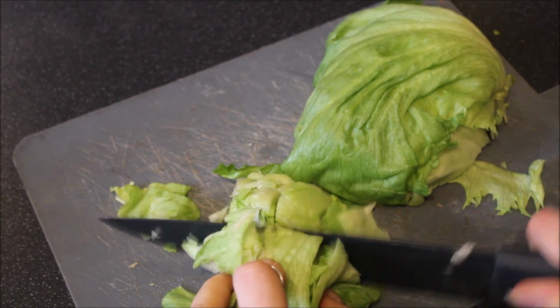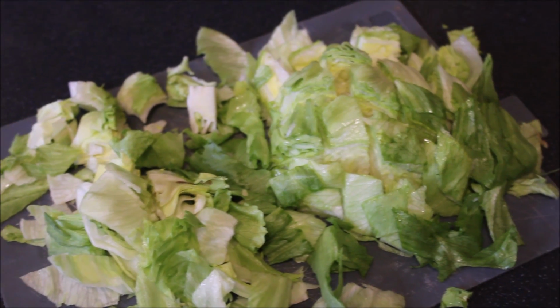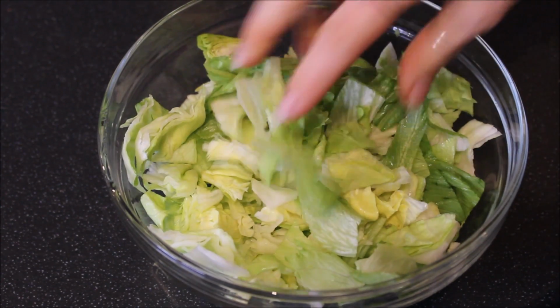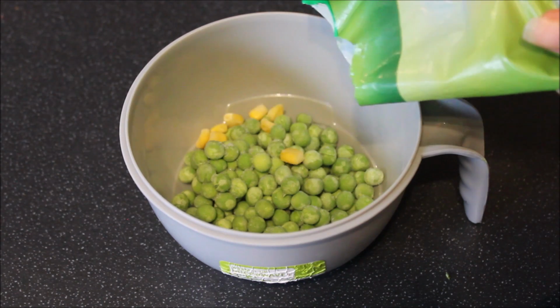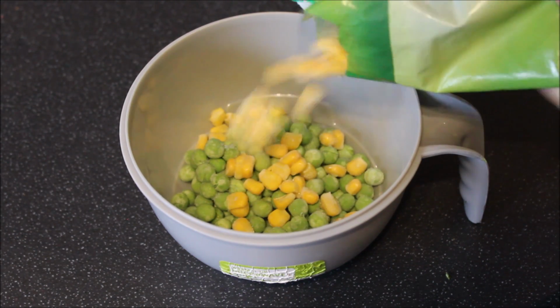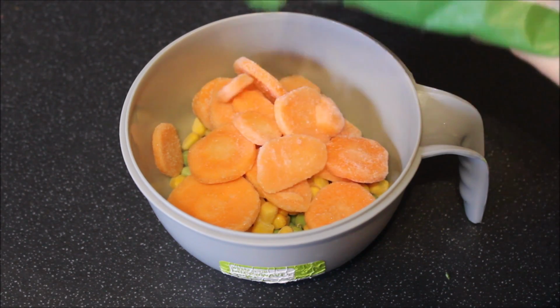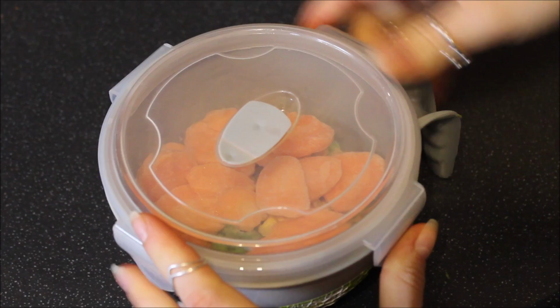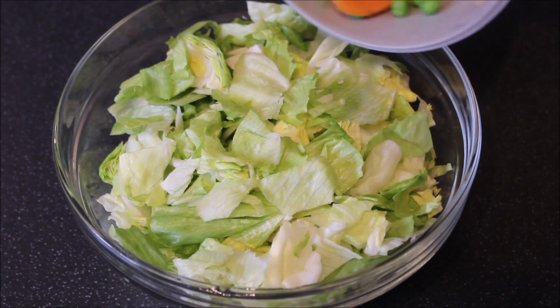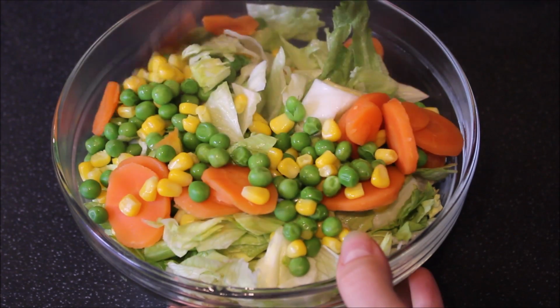I also wanted a very large savory salad to go with my chips, so I chopped up about half of a head of iceberg lettuce and I put that into a large bowl. And then into my microwave safe container, I put in some frozen peas, some frozen corn, and also some frozen carrots. And then I popped that into the microwave for about 6 minutes until it's cooked fully. Once the veggies are cooked, I just dump it over top of the lettuce and I give it a good stir.